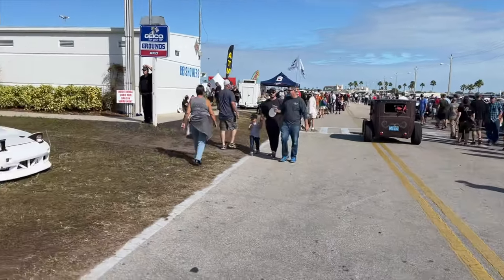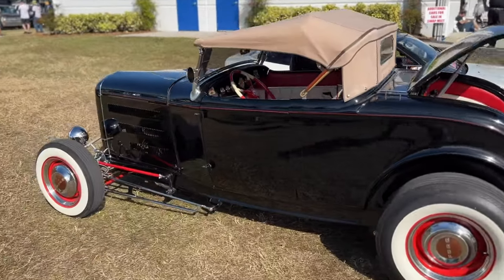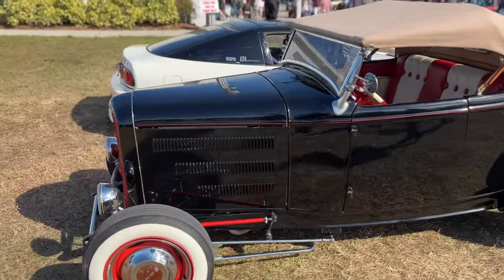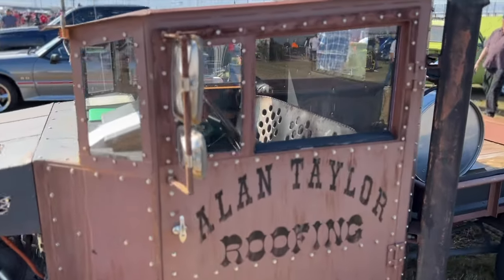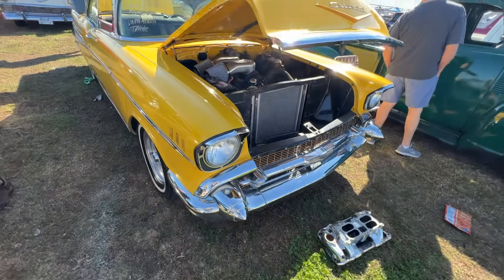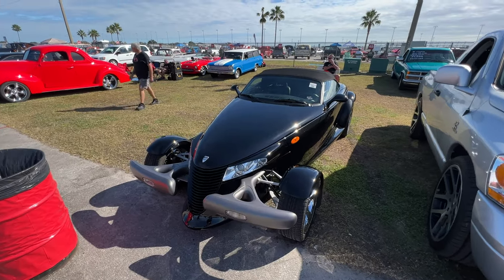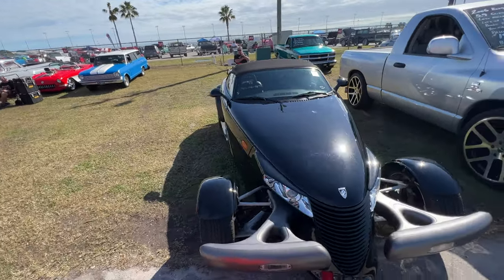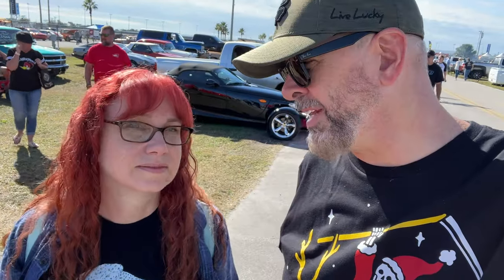That's what I'm talking about. Hey, this guy. So cool. Here's a Prowler in person. 34,000. I think that's more than what we were looking to pay when it was brand new. Yeah. Should we make up for lost time and get that Prowler?